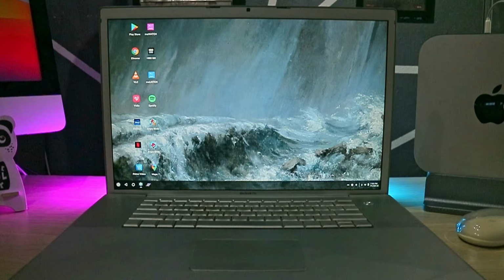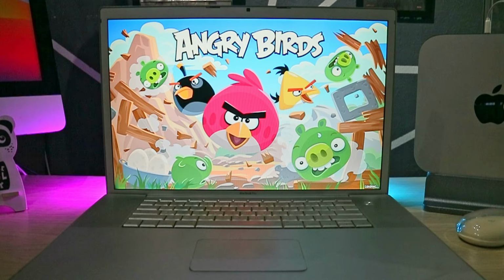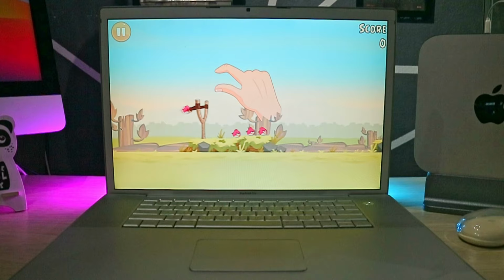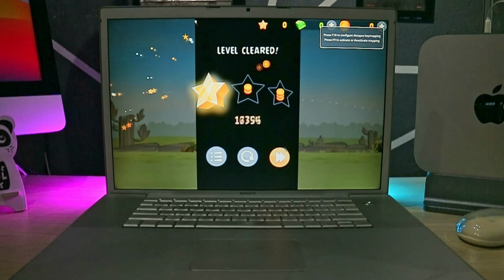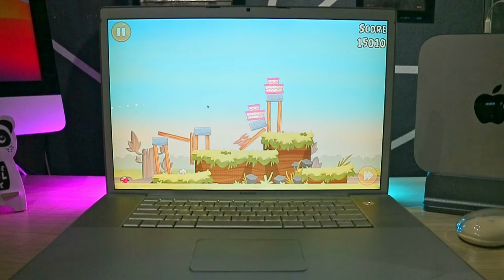I mainly use Android for my entertainment, live TV and movies. I'm gonna load up a classic game, Angry Birds. Touchscreen capabilities, but it's fine the way it is. From my years of experience doing tech repairs, laptops with touchscreen gets damaged easily.